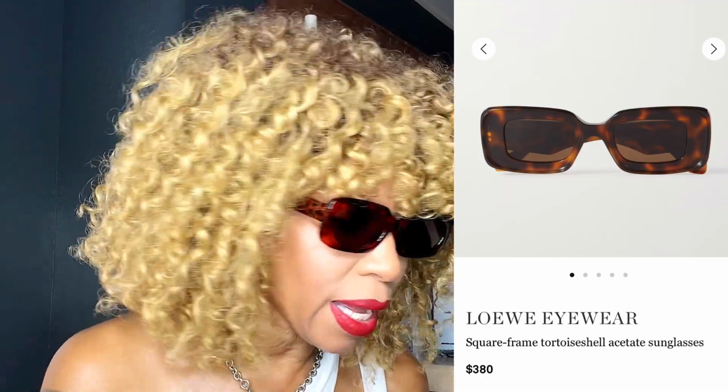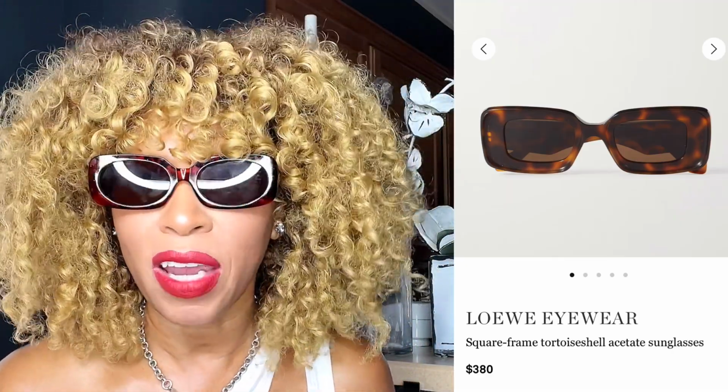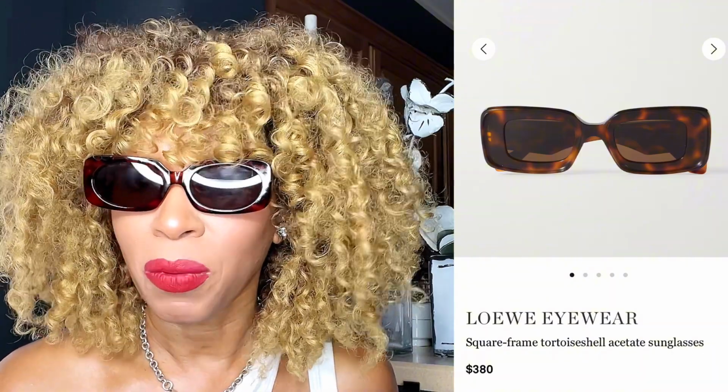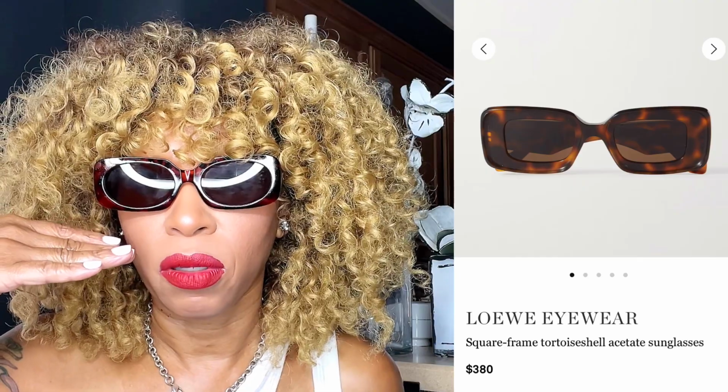And those glasses, the Loewe brown ones, the tortoise shells, they run for $380, and mine are $1.25 plus tax.